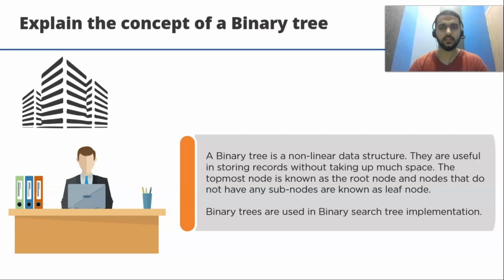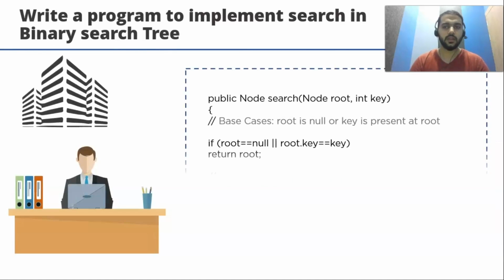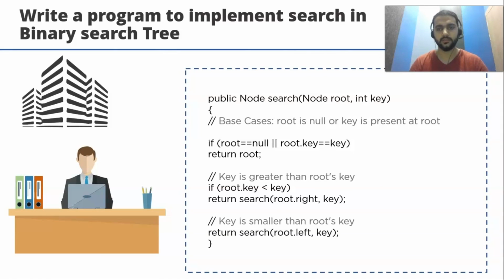Now let's move on to the next question, which is, write a program to implement search in binary tree. So you can have a look at this example first. So in this example, we are searching a node using the condition if the root to be searched is less than or greater than or equal to the key value. So in the first condition, we are checking if root is null or key root is present at the root. Then we are checking if root is less than key root value.